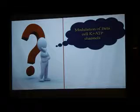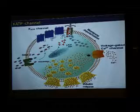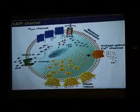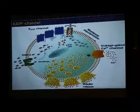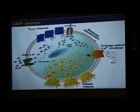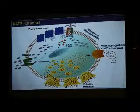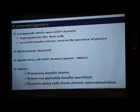The second one, can we modulate the beta cell potassium ATP channels? As previously discussed, glucose enters the beta cell via glucose transporter 2, gets metabolized by glycolysis, ATP will increase, which will close the potassium channel, which will lead to depolarization. This in turn will open the calcium channel, and then more insulin is released. Now how about blocking this? Compounds which close the potassium channels include sulfonylureas; glucose also closes it. How about opening it? They hyperpolarize the beta cell and prevent insulin release even in the presence of glucose.